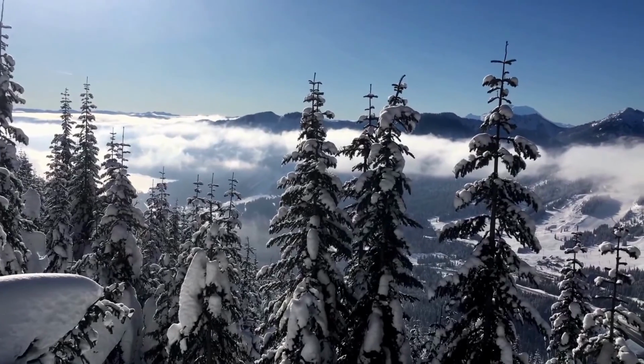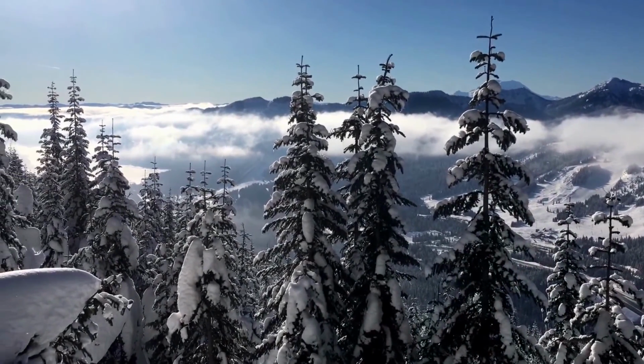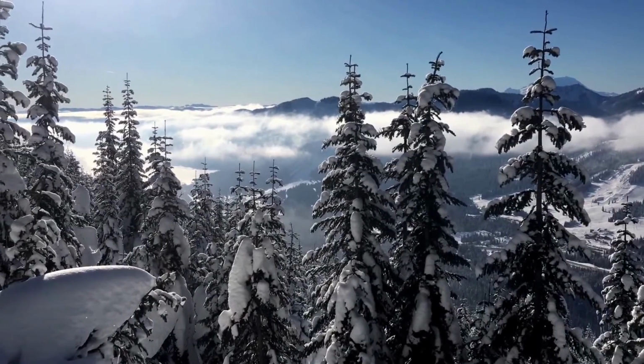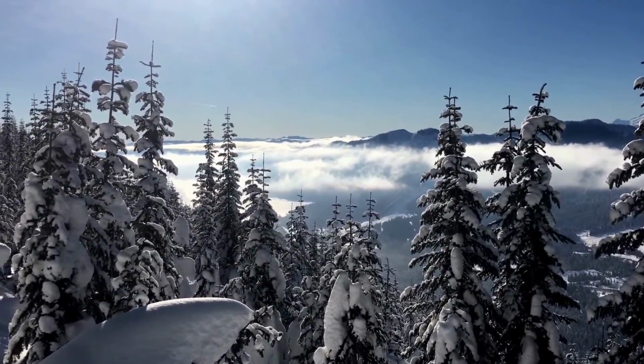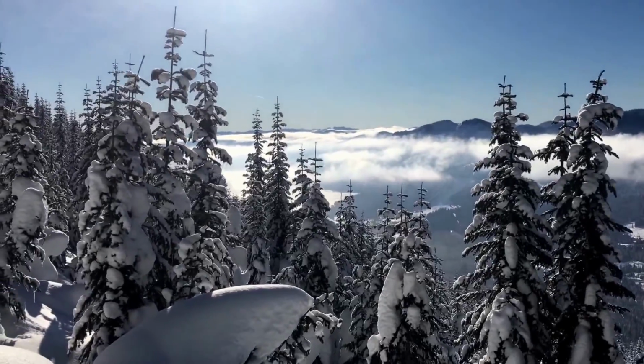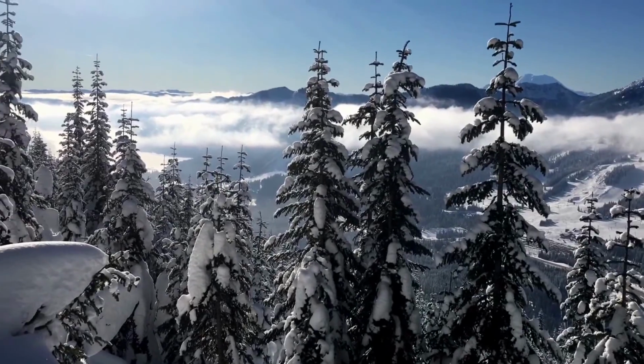It was like, I don't know, low 20s down at the base when I got here this morning. I don't know what temperature it is now. It feels warm, but I've been climbing up this mountain and the sun helps a lot. But yeah, conditions are better than when I was here a few weeks ago.